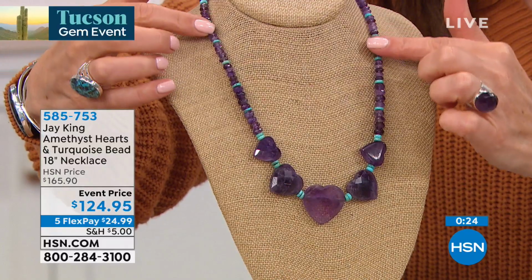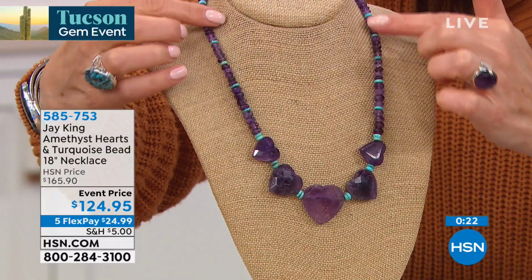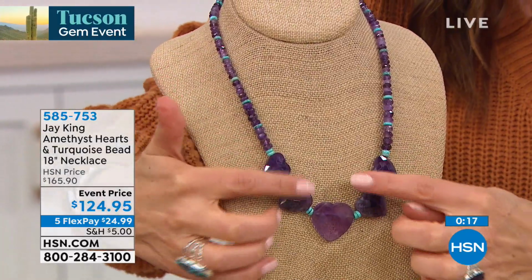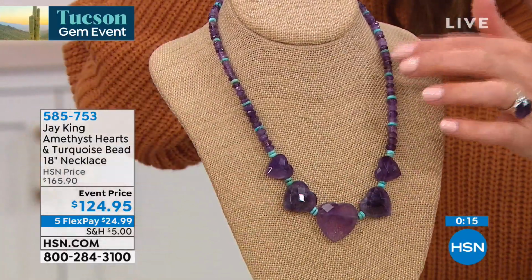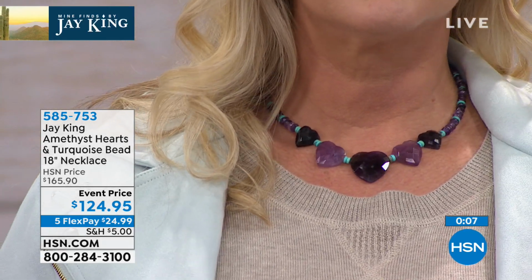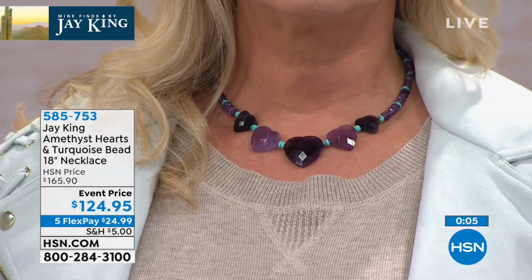And then these are rondelle beads, and these are all faceted, alternating with the turquoise. And then you get down to these beautiful hearts. Those are all fancy cut. Must be really hard to cut amethyst into a heart, right? Isn't that a difficult stone, a crystal, to cut? All these are done by hand, they're all hand shaped. So there's no machine that cuts these, right?